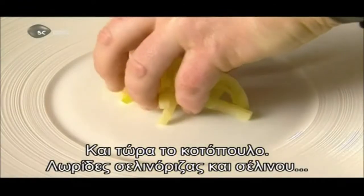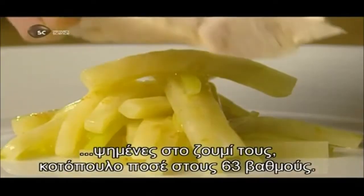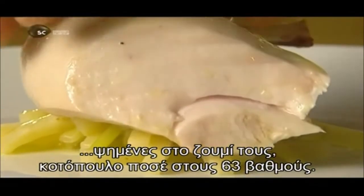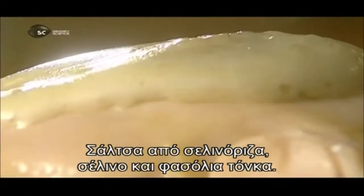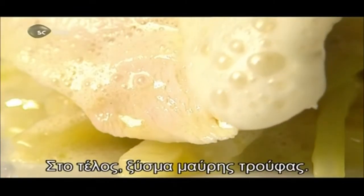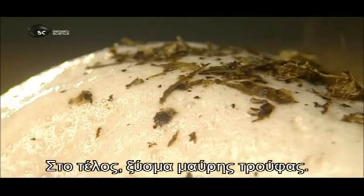And now for the chicken. Strips of celeriac and celery, braised in their own broth. The chicken breast poached at 63 Celsius for just under an hour. Celery and celeriac sauce, made from the braising liquid infused with tonka bean. And to finish, a bit of decadence. Freshly grated black truffle.